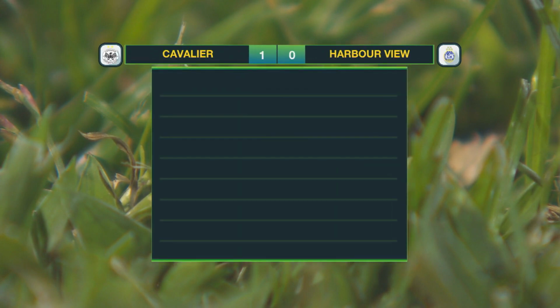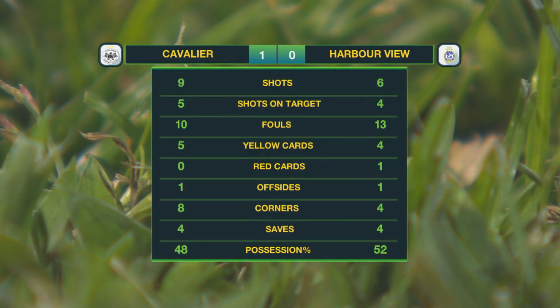Here are the full-time match statistics. 5 from 9, not bad in accuracy. 4 from 6 for Harbour. 23 fouls between the two teams, 13 for Harbour. 9 yellow cards and 1 red. 1 offside apiece. 12 corners, 8 to Cavalier.